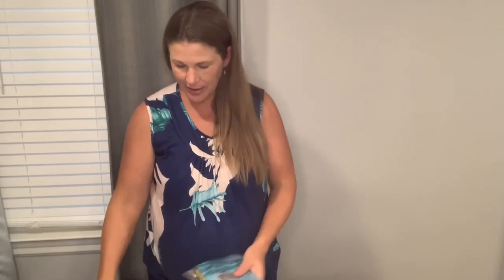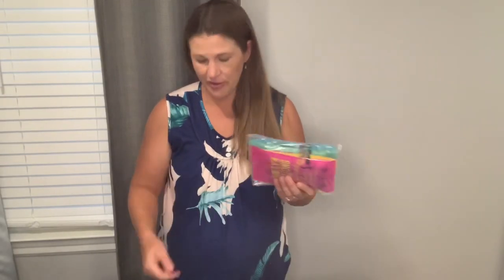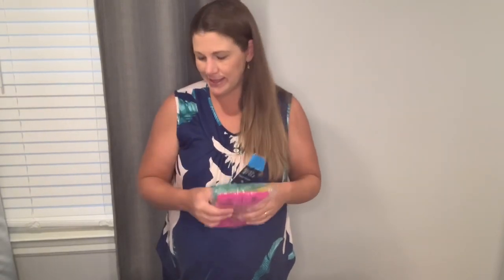I have some snacks. Now these are my Paleo Valley. I have a discount link down below. I love these. And I brought those. They're shelf stable. And I got a couple other jerkies just in case. You're only supposed to have liquid, I think, but they said it just depends, and you may be able to eat something. It just depends on how long you're there and all that.